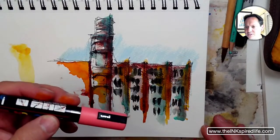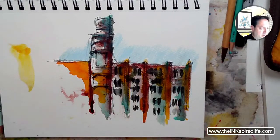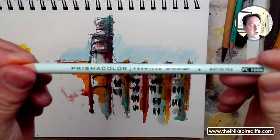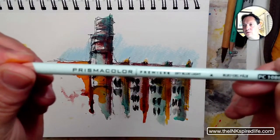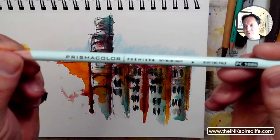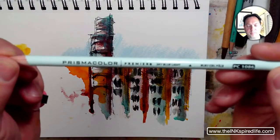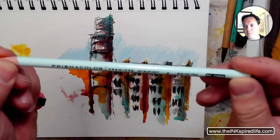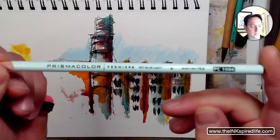Are those pencils a special brand? Yeah, these colored pencils are Prismacolor. I love the Prismacolor Premier. I don't know if it might be a little blurry. I love the Prismacolor Premier colored pencils. So they're not watercolor pencils. They're just regular, straight up colored pencils.